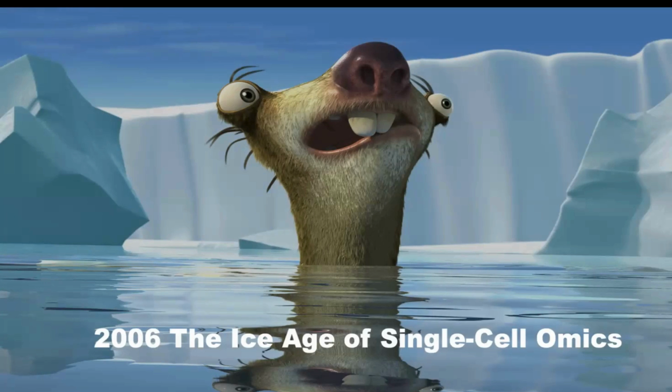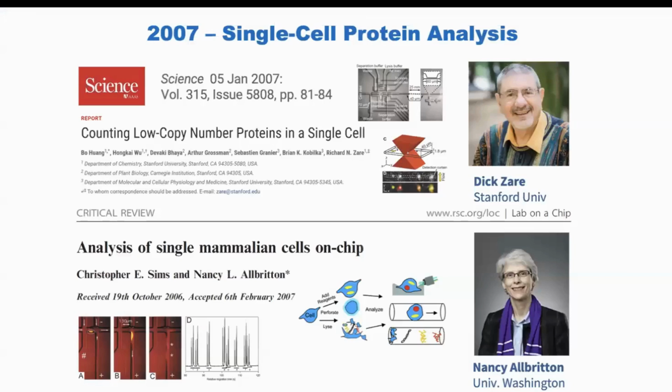But in 2006, I call that the ice age of single cell omics. One of my best friends, Bo Huang, was a graduate student with Dick Zare at Stanford, and he got just one cell in a complex microfluidic device, and you lyse the cell and counted just one or two types of protein. Wow, that's a Science paper. And so analytical chemists back then were thinking about how we can do electrophoresis in a microchannel, such that even with an amount of material as small as from just one cell, you can still quantify the amount of protein, but you can look at just one or two types.